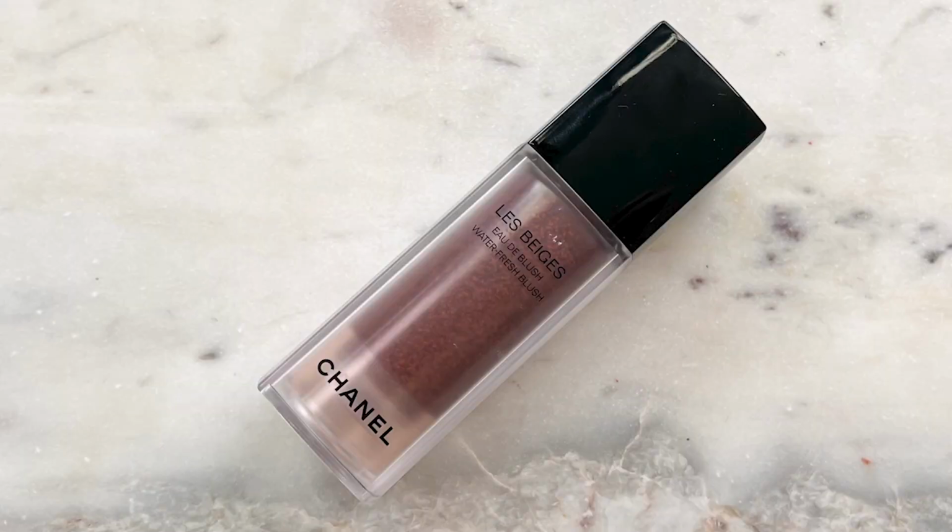This is another Chanel product. It's their Water Fresh blush. This is really unique. It would have been in my favorites if it wasn't so freaking expensive. Although you do just need the tiniest amount for it to stretch a very long way. I'll show you right now. So I'm going to take half a pump.